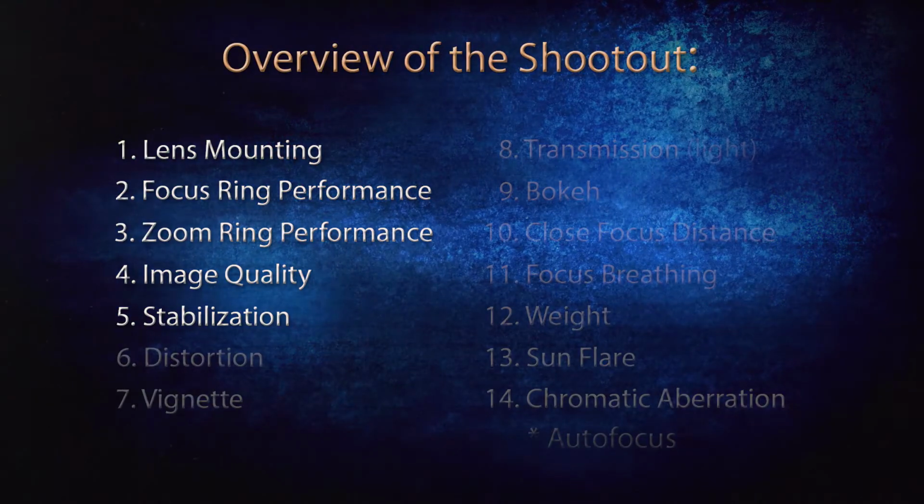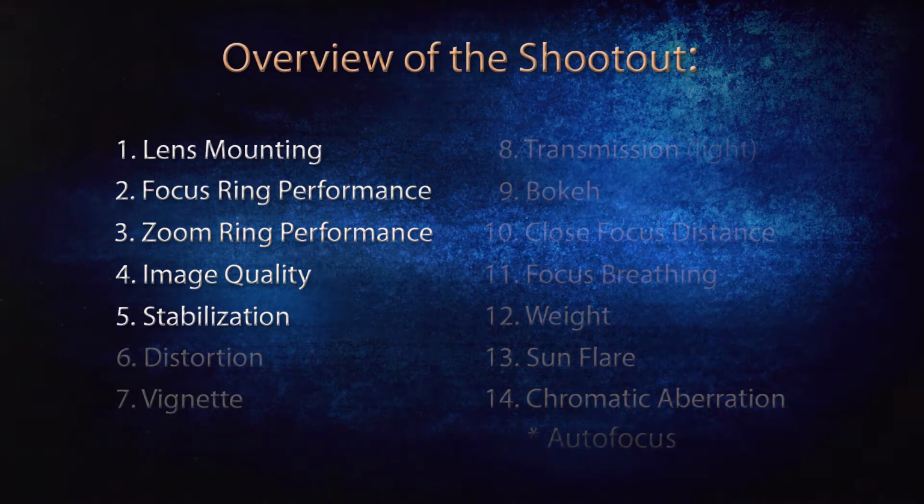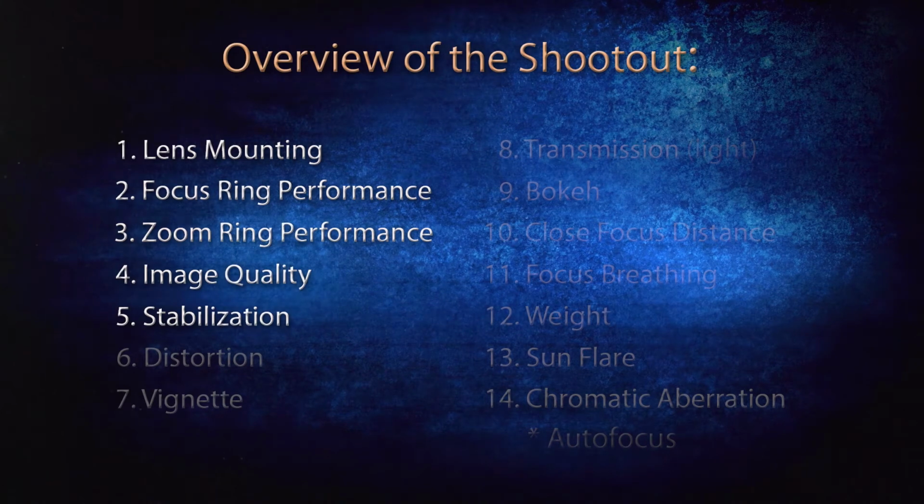So in a sense, the Tamron won the image stabilization test, at the least because it is the only lens in this video that can do it, and at best, it performed well against another competent lens outside of this shootout. Well, that was quick.